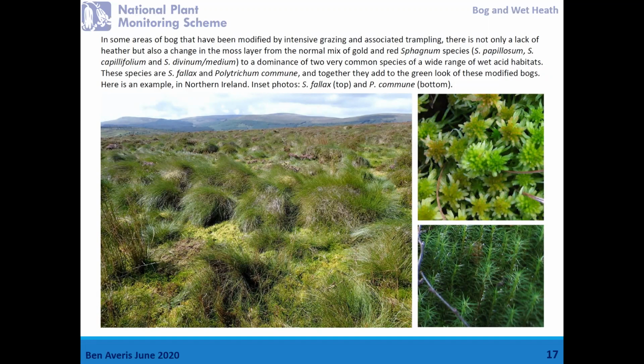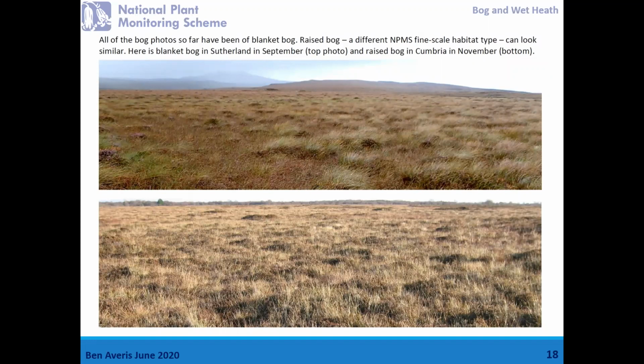Okay, next picture. It's a reminder that we've just been looking at a lot of photographs of bogs, and they've actually all been blanket bogs. We've got these two fine scale types in the NPMS, bog and wet heath, and in the bog part of it, blanket bog and raised bog.